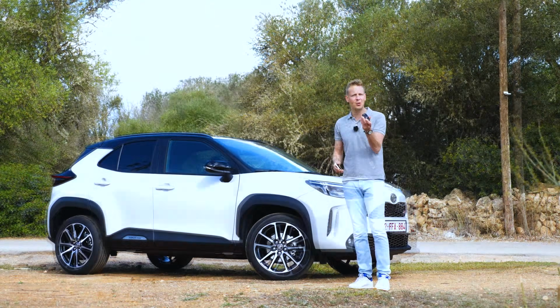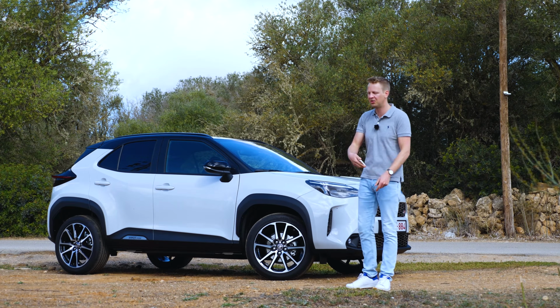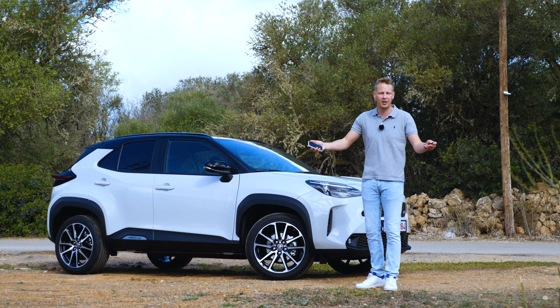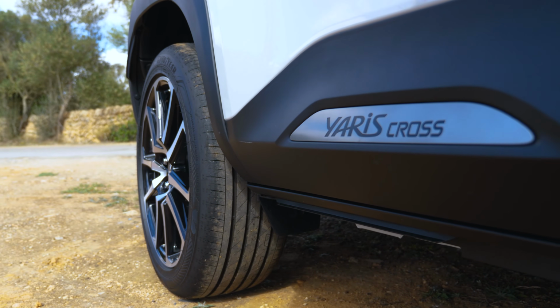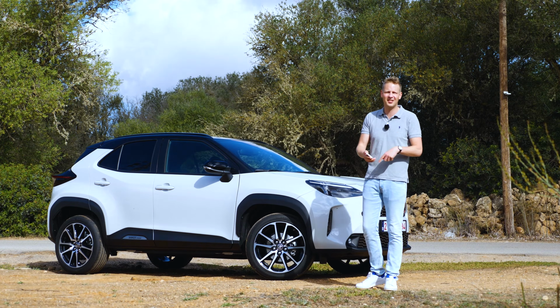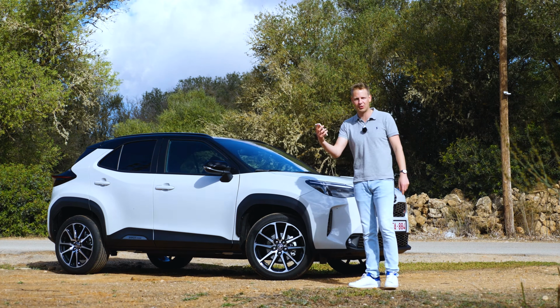And then you can leave the physical key at home and just use your smartphone to unlock the car, but also start the car, drive the car. And you can use up to 4 or I believe 5 persons to give access to the app and to the car with their smartphone.